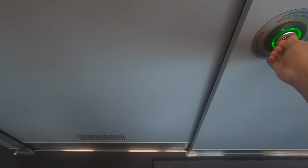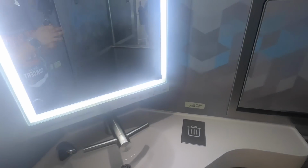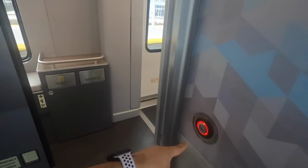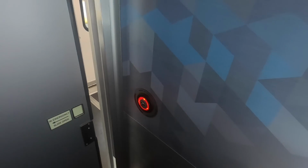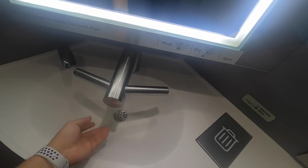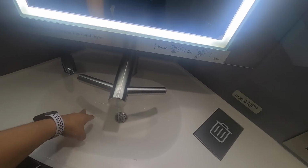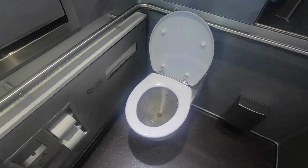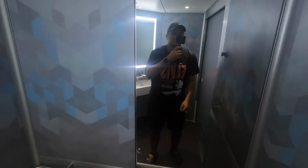Since her new seat is right across from the restroom, let me show you guys how it looks. It's really nice, actually. So you just touch this and it'll lock the restroom for you, and on the other side it'll show a red light just like that, and it'll let people know that it is occupied. But it is a nice restroom. They have this really cool Dyson sink here. Everything is automatic by sensor, including the toilet. There you go. And then there's this really cool mirror. All right, let's get out of here.